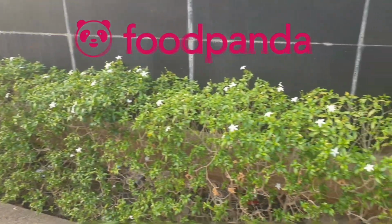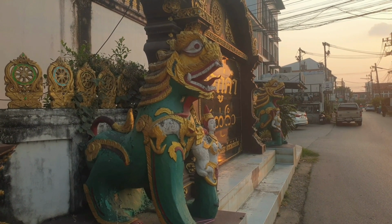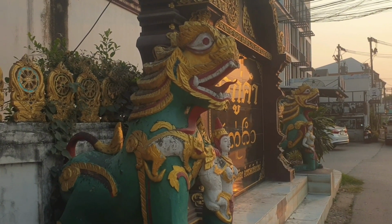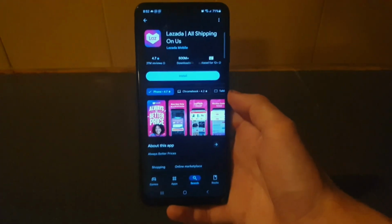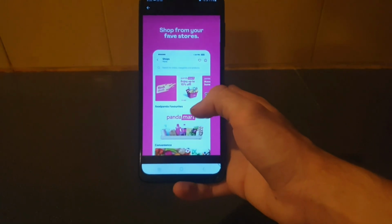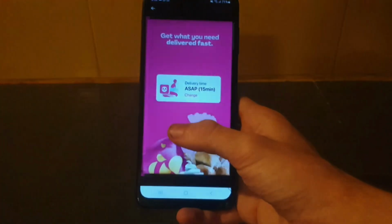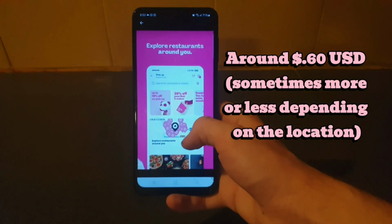Here are some apps you are going to want to get to make your stay in Thailand a lot more convenient. You should be able to find all these on all of the app stores. Lazada and Shopee are similar to eBay or Amazon. Food Panda is really good for ordering food and groceries. When you get food delivered, it's about a 20 baht fee on top. Sometimes it's more, sometimes it's less.